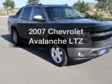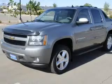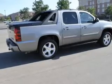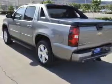Imagine yourself in this 2007 Chevrolet Avalanche. Everything you need under one roof with this great vehicle. With a powerful 8-cylinder engine, the powertrain includes 4-wheel drive, driven by an automatic transmission. Premium wheels lend a distinctive appearance.